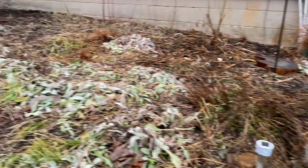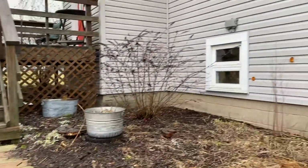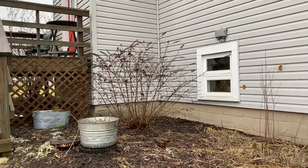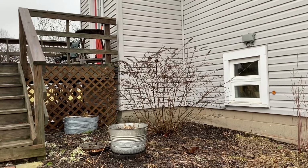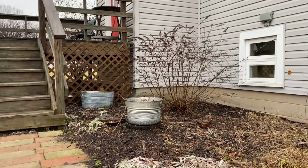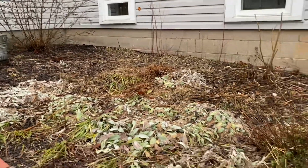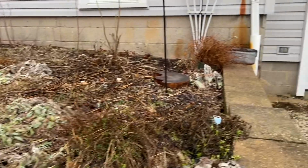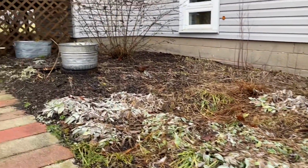What we're going to do today is dig all of this up with the exception of the butterfly bush. We're going to leave that there, trim it back down come spring because it does attract a good number of pollinators. But we're going to remove all the dirt and soil in here, pull out these existing flowers. We're going to transplant some of them.